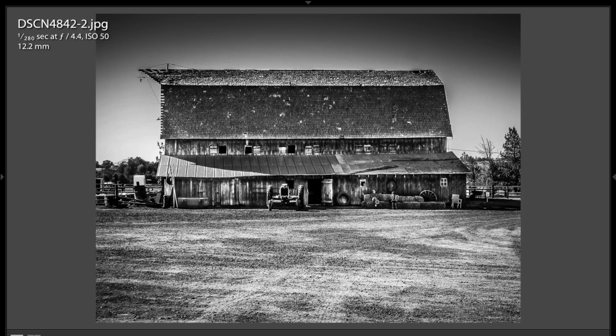I like that you have people in the shot too. It kind of offers some scale. You see these tiny people here and this huge barn. So it's really a nice shot.